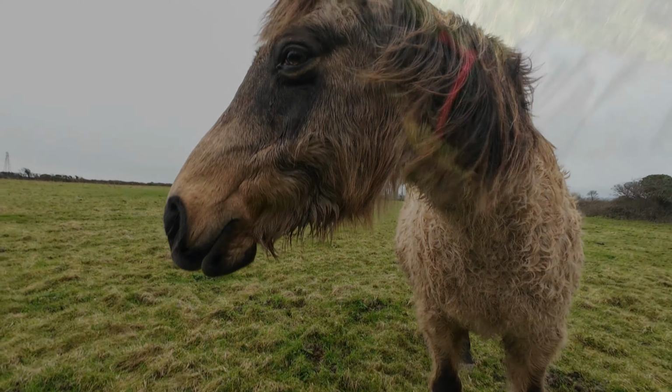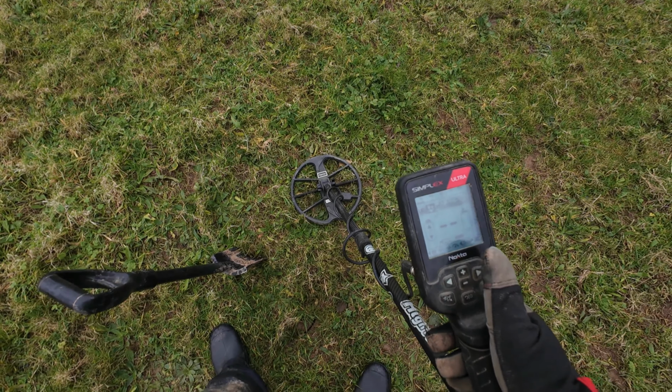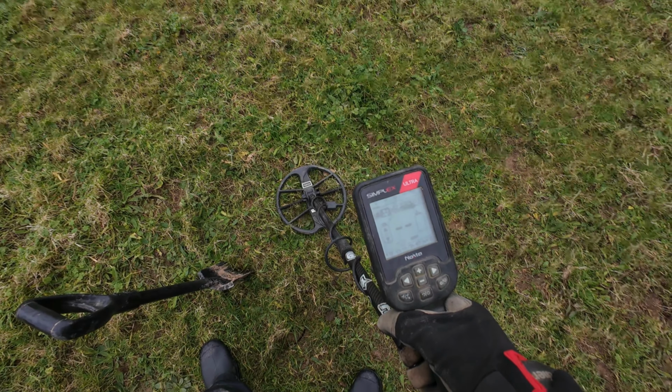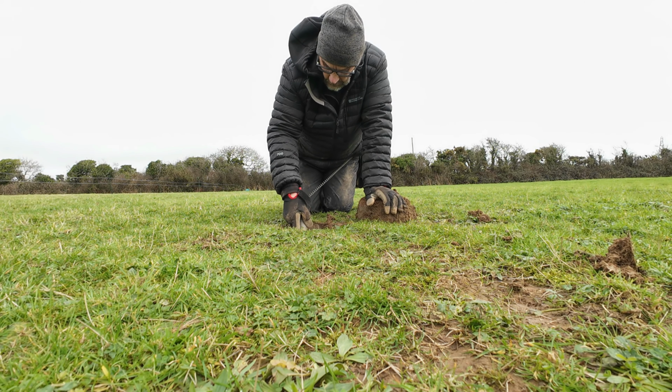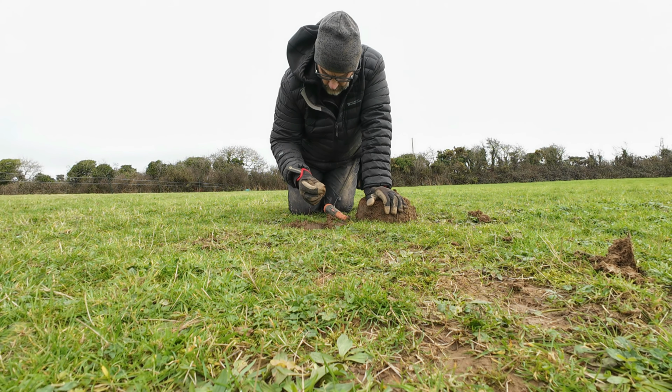Pretty new to this, so we'll stick to the basics. We'll just put it in field, 27 sensitivity, and base 3 as it comes out of the box. So we'll see what we find. Oh, here she comes. Found some good stuff in this one over in the past.